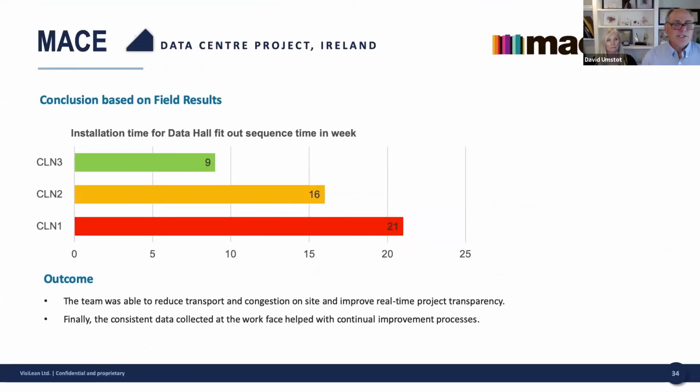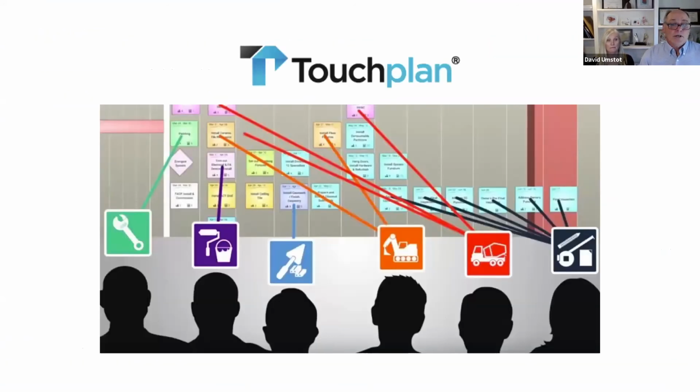So they've done 3 of these data halls, and the first one took them 21 weeks, and they're using lean in all these. So they were using lean methods, and as they've gotten it integrated into using this platform, it's gone down to 9 weeks. Okay, and all that translates into significant cost savings for everybody involved. So, pretty big deal. Okay, so what are some of the other solutions out there?